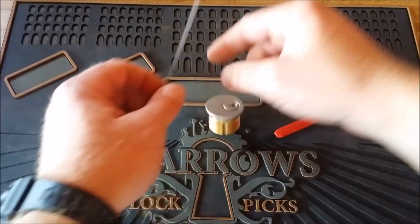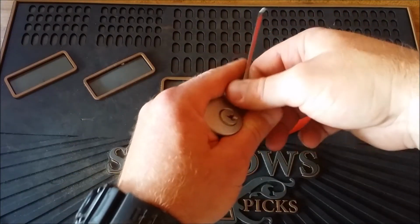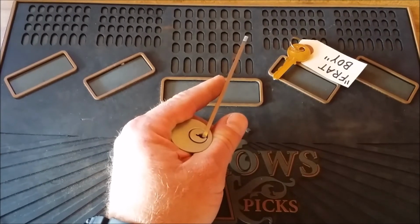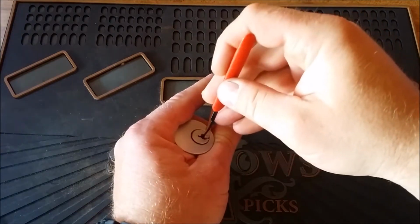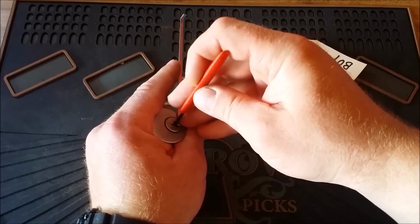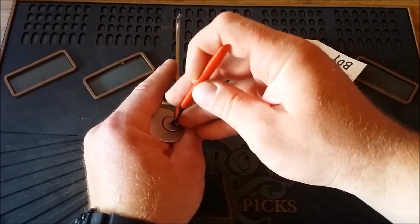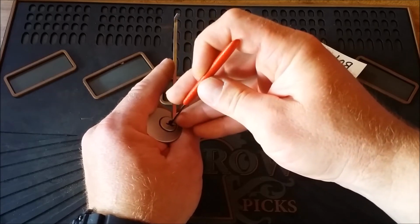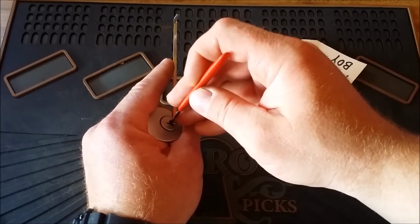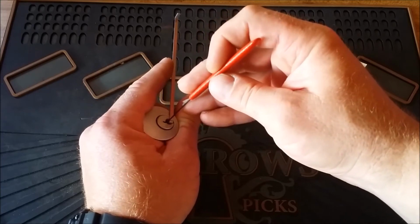So, grab my tension tool, homemade tension tool. Make sure we got a nice clear picture. And let's see what we can do. Like I said, I start in the back. Basically, if I get a click out of something, I'll give it just a little bit more pressure. And if it gives me another click, good. If not, I move on, or feedback, if it doesn't give me any feedback.